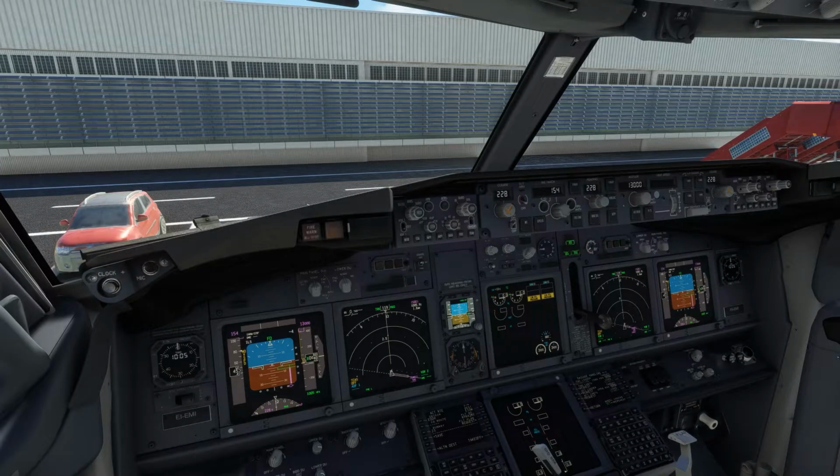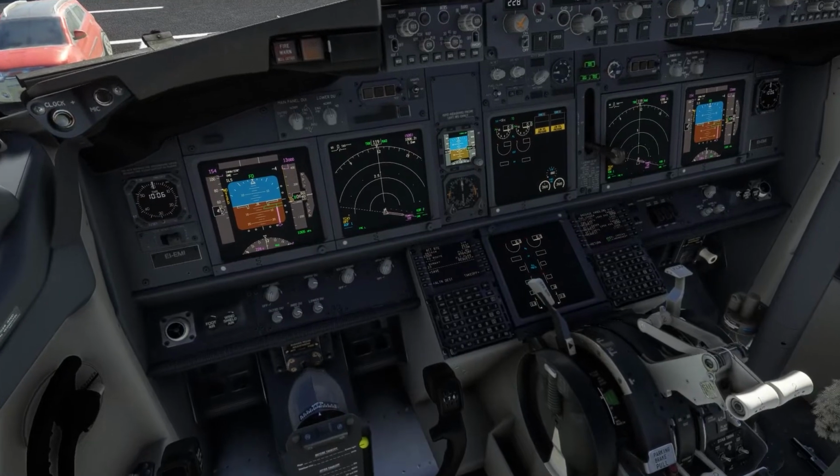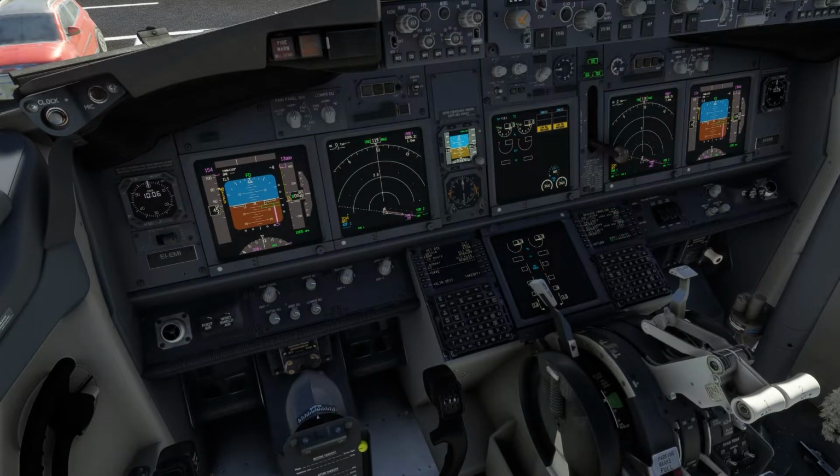Alright, welcome back. We've done the preparations. We've got 50 minutes till our scheduled departure time. We've already got the clearance. We'll be taking off from runway 23 on the, what's it called again? Visa 3 Bravo departure. But let's go through our briefing and talk about it in detail.